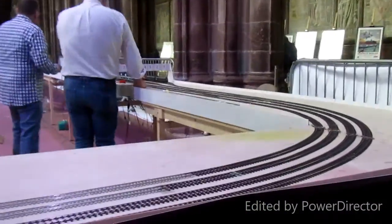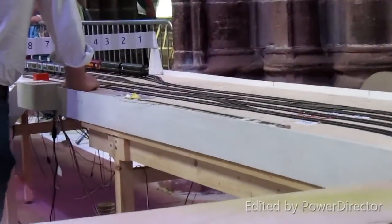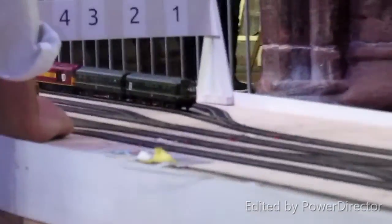There's a DMU over there. Might be able to just see a DMU. There.